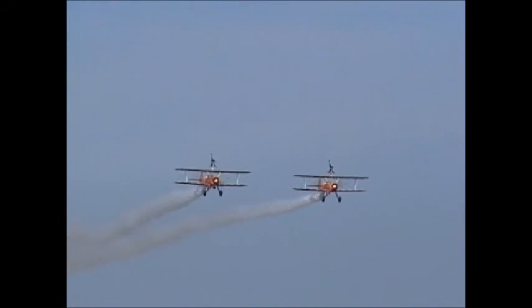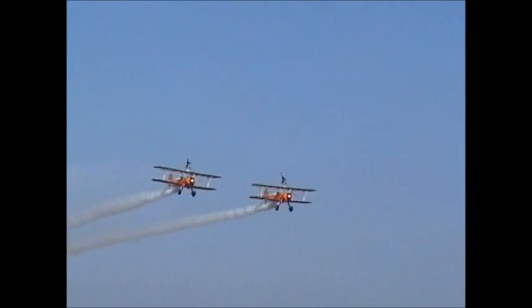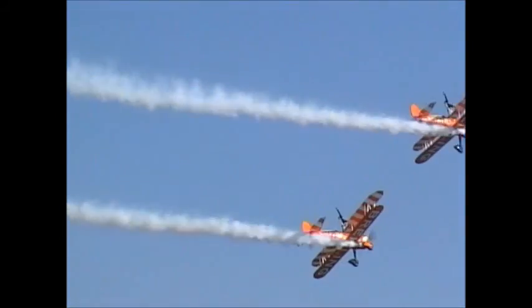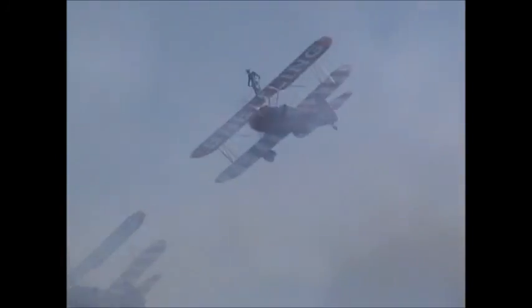And I think if you look carefully, ladies and gentlemen, you can see that the two elves are in fact now right down on the next time you see them go by, they'll be waving, but they're upside down.